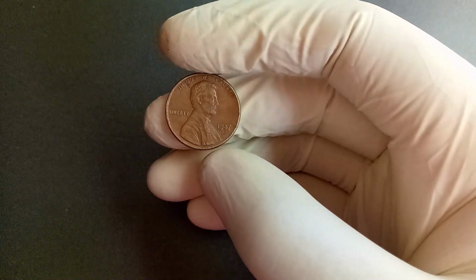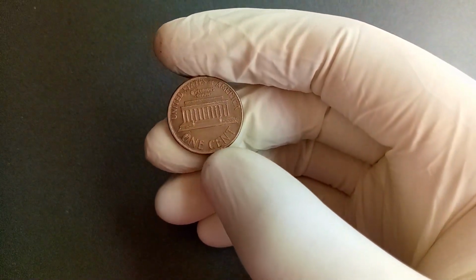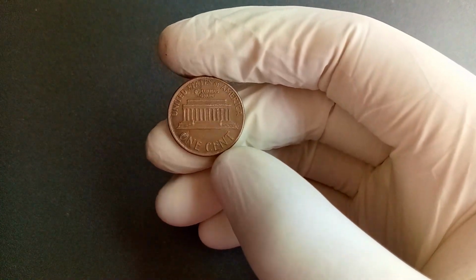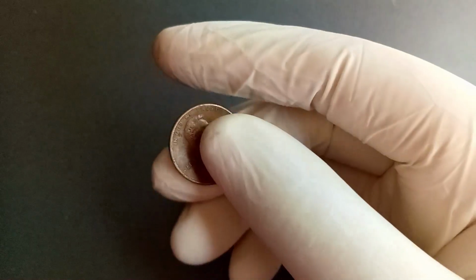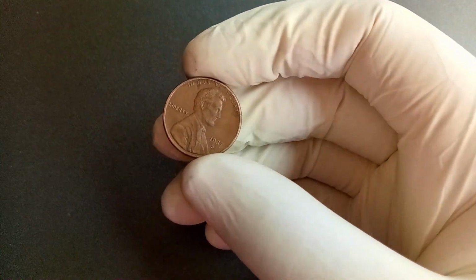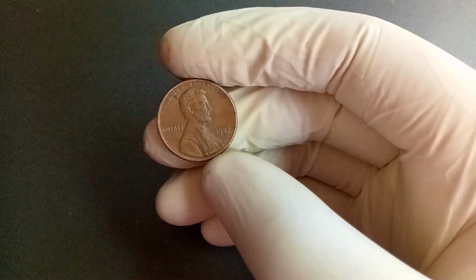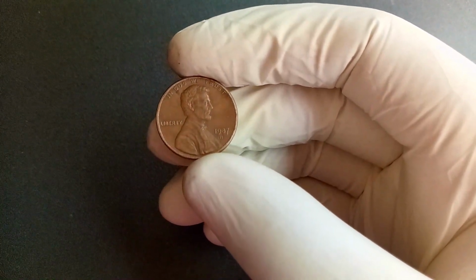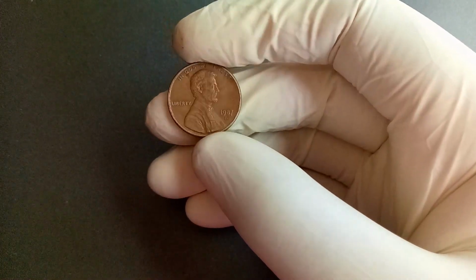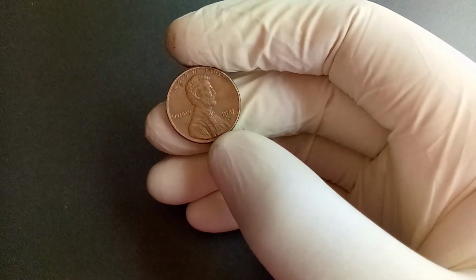In conclusion, the 1987 D mint mark Lincoln 1-cent penny may seem like just another coin, but under the right conditions, it transforms into a rare collectible worth $55,987 or more. Whether you're a seasoned collector or just someone curious about coins, this is proof that the smallest change can bring the biggest surprise. Always check your pennies, because you never know if you're holding onto a hidden fortune.